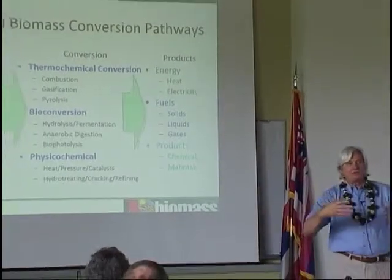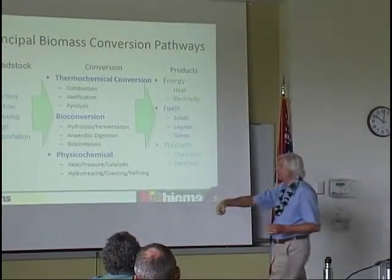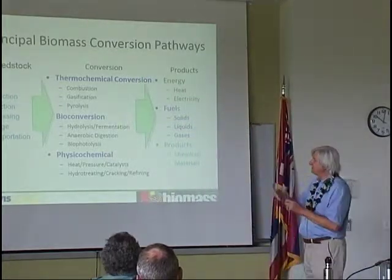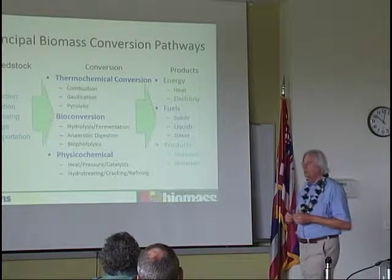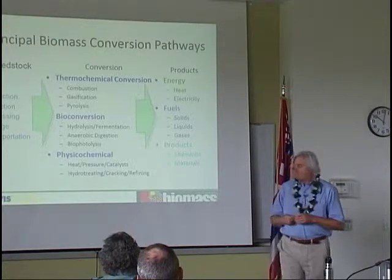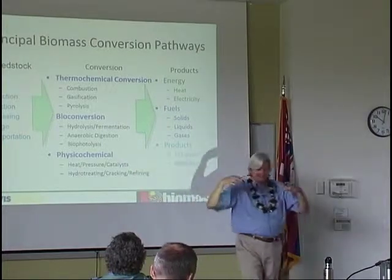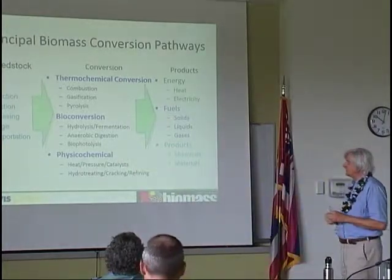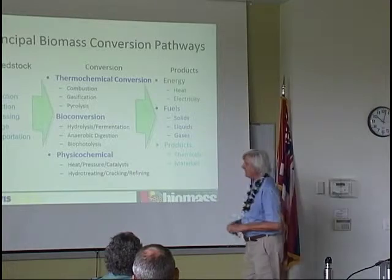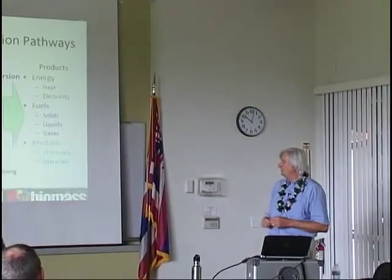And bacteria working on wood can break down wood over a longer period of time. It's not as fast as the acid process or enzyme hydrolysis, but it can break the wood down to those individual components and produce a gas from anaerobic digestion. Biophotolysis is a light breakdown of biologic materials, and then there are higher value, higher cost technologies to convert wood into fuels.